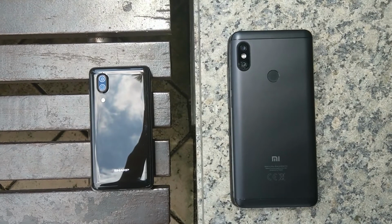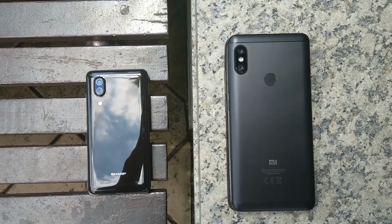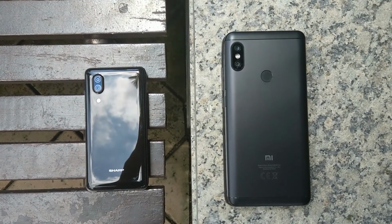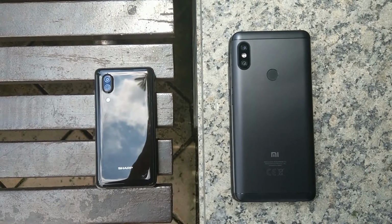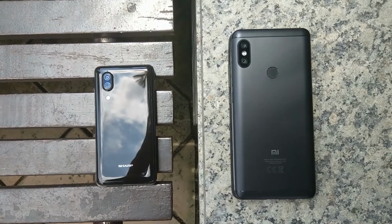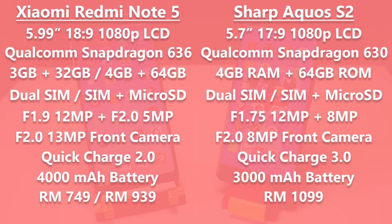The Xiaomi Redmi Note series is not new to consumers, especially with its great specifications and value. Redmi Note 5 got a lot of upgrades when compared with its sibling, Redmi Note 4. Sharp Aquos S2 is not Sharp's first bezel-less smartphone, but it is the first bezel-less smartphone for the international market. Before we start, let's clear off the specifications for both smartphones. You can pause the video here as the specifications for both smartphones are shown in the video.